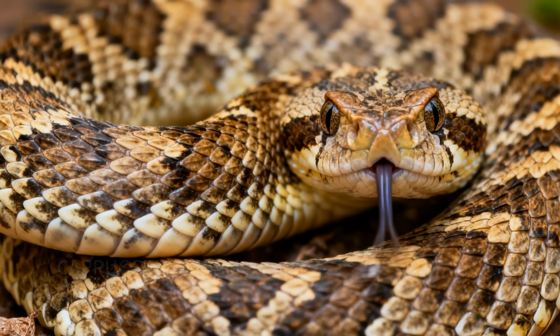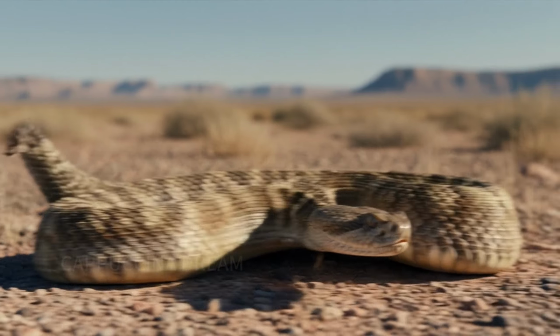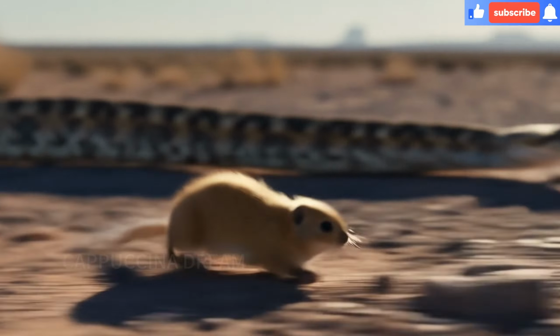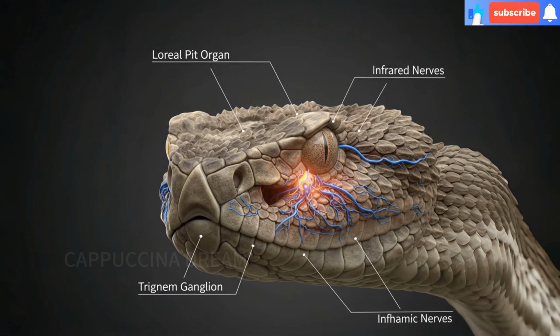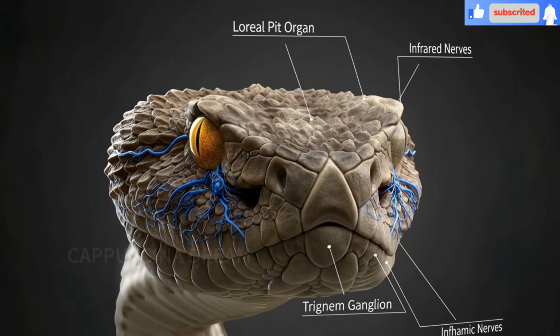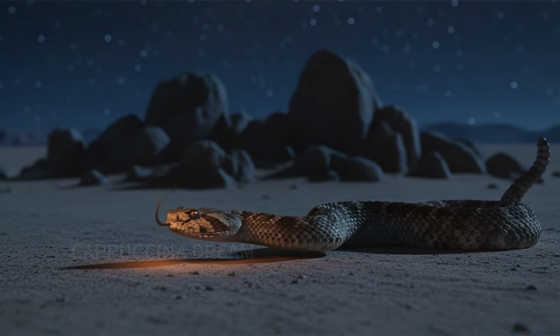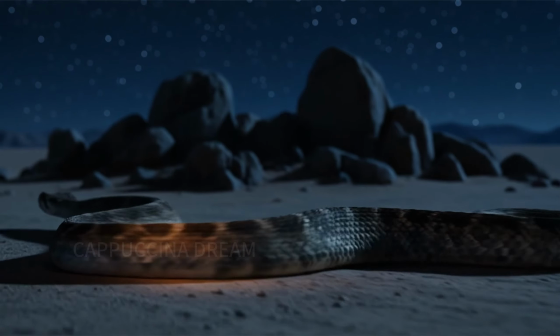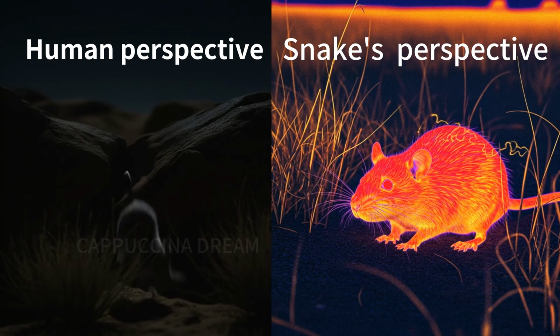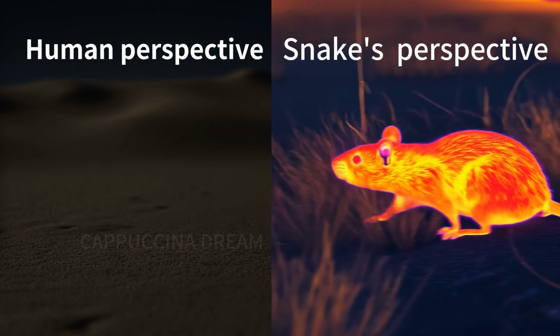Number 9. The rattlesnake, infrared assassin. If a cat's night vision needs a little light, the rattlesnake needs none. Between its eyes are two small pits. This is a second set of eyes, a high-precision thermal camera. It allows the snake to clearly see the heat signature of a mouse in total darkness. It's not seeing with light, but with temperature. For any warm-blooded prey, there's nowhere to hide.